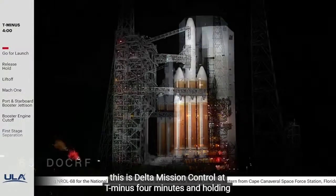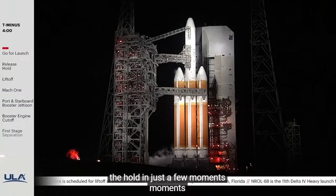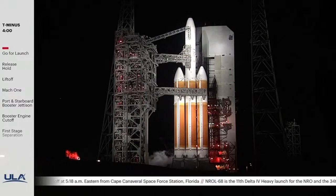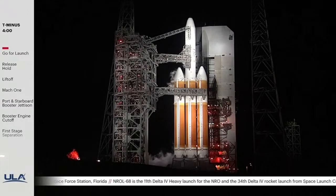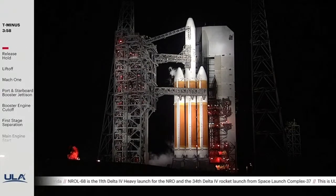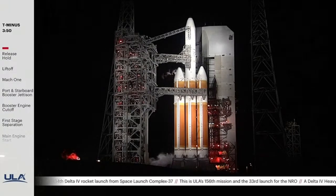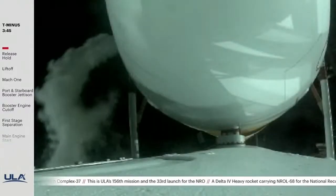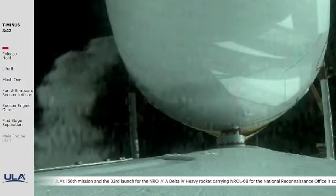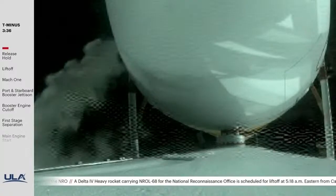This is Delta Mission Control at T-minus 4 minutes and holding. We anticipate releasing the hold in just a few moments. T-minus 4 minutes and count. Three minutes, 55 seconds. Ground pyros enabled. The clock is resumed and we are go for launch at 5:18 a.m.